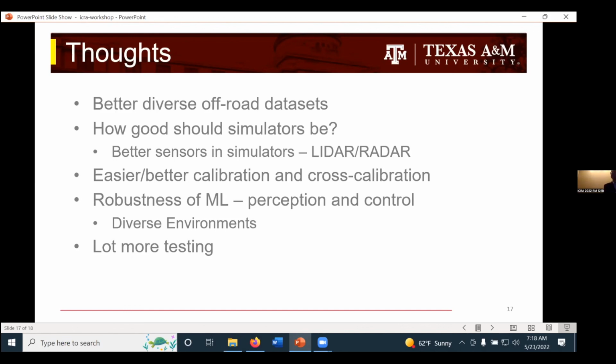Robustness of our algorithms, right? We can train our algorithms, whether they're reinforcement learning, deep learning, or semantic perception algorithms, for a particular area. Better data sets allow us to get it to much more diverse environments, and then lots more testing, right? This is where the fun part comes, which is you need to be able to test in different kinds of environments so that you get to the point where the goal really is to go at about 15 meters per second, right? That's a typical Baja competition. If you can go at about 15 meters per second in off-road environments, then you are able to compete in a Baja tournament. So I'll leave it there. Thanks a lot.